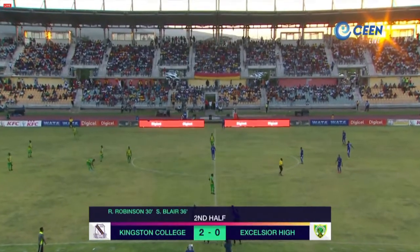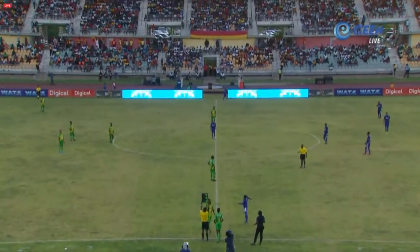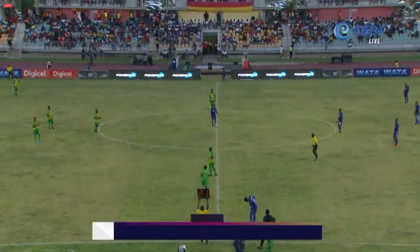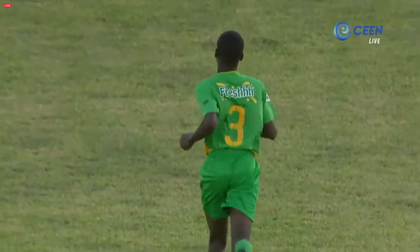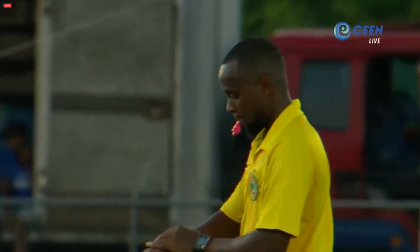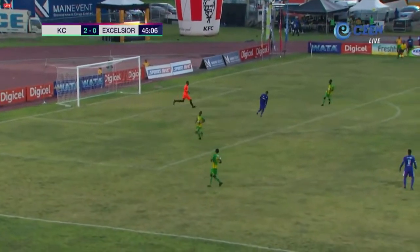To go in this one, Kingston College against Excelsior, the Manning Cup champions lead by 2-0. And we are here for the start of the second half, and Excelsior will be making a change. On comes Daniel Clark, and he's going to be replacing Junior Parker, which, if you're to be honest, isn't much of a surprise. Didn't see a lot from Junior Parker in that first half. And we're underway for the second half.